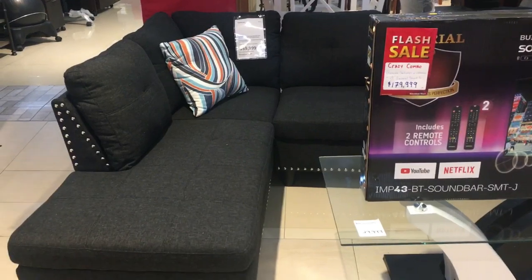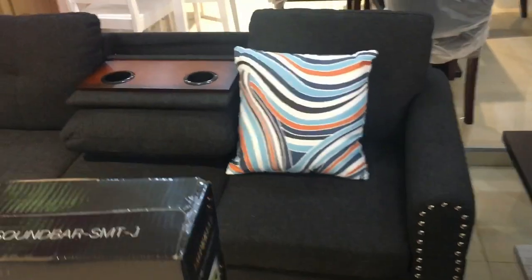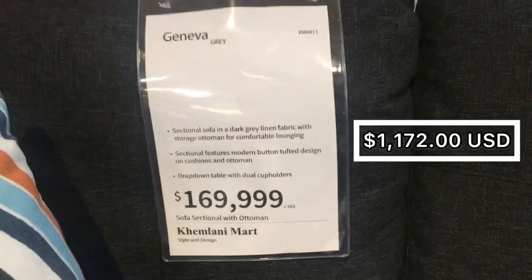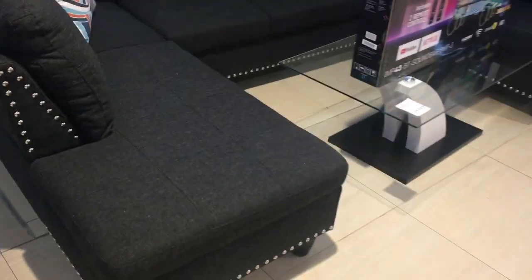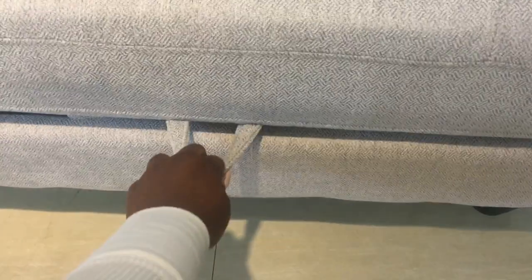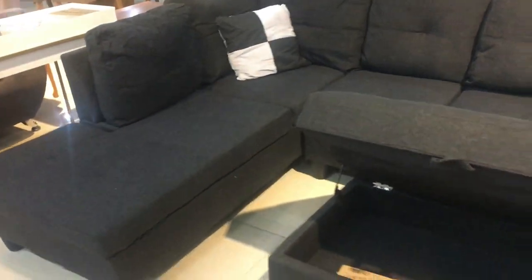Alright, so this other sectional, I believe it sold with this TV that you're seeing here on the coffee table. I'm so sorry guys if I don't know 100% of the facts. I was just kind of trying to hurry up and get out of there. I was a bit tired. But Khemlani Mart, as I said, they have good deals. They always try to pair different things together. So you get a sofa and a TV. I believe anytime you see those appliances near the couches and the different pieces of furniture, they are sold together.